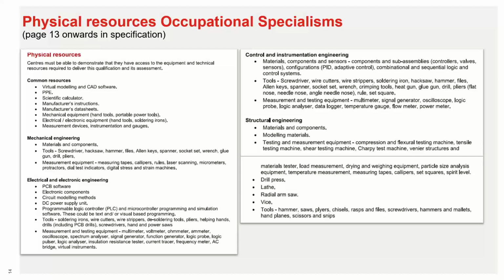So for example, for mechanical engineering, we need to have some materials and components. Then we've got some screwdrivers, hacksaws, hammers, files, etc. And then we've got some calipers, rules, laser scanners, micrometers, protractors, etc. So different types of resource for different types of pathway that you're going to be offering. And as you notice, when you come a bit further in the qualification, you've got some material testing, such as in structural engineering, you need to have a Charpy testing machine. So again, ideally from page 13 onwards, you can see what type of resources a centre should have to deliver this T-level.